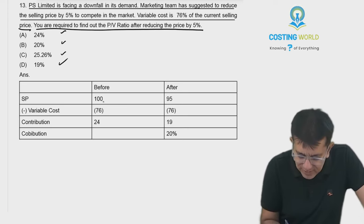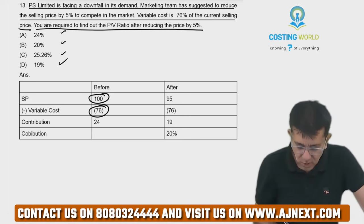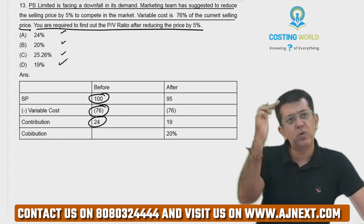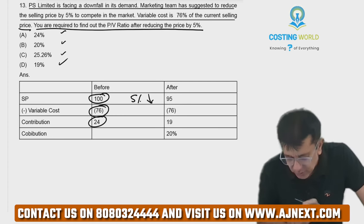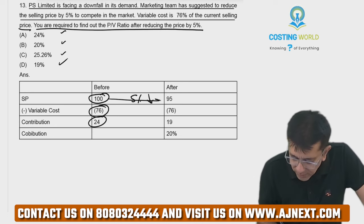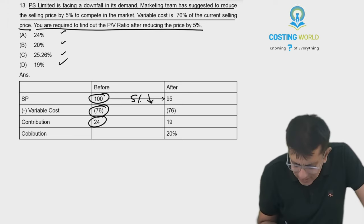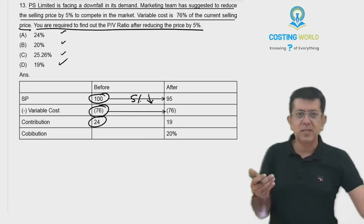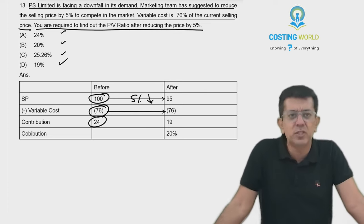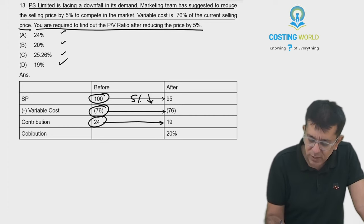But if we say that selling price was 100, variable cost was 76% of that. So 76. Contribution in this case will be 24, 100 minus 76. Now selling price will be reduced by 5%. So therefore 100 will become now how much? 95. This will be your new selling price. But unless and until told, variable cost will remain same only. If you're reducing the selling price, how come your variable cost per unit will change? It will be remaining that only. So 95 minus 76 in this case will be giving you 19.